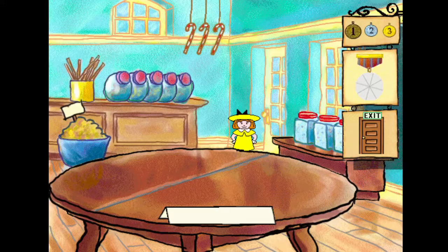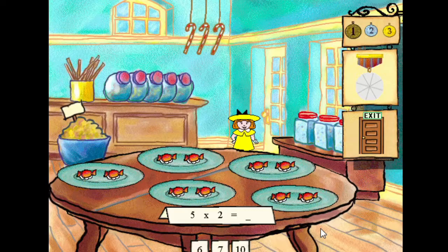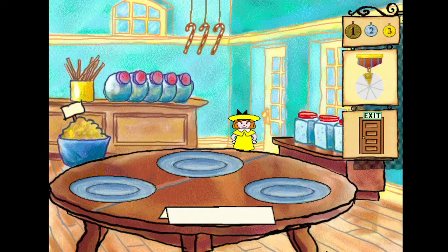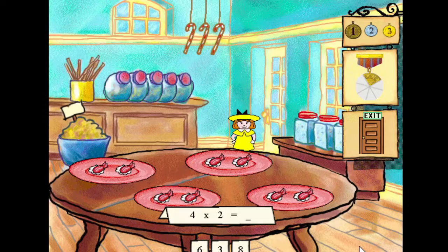Me too! Regardez les chocolats! Let's count them for Monsieur le... There are 5 plates with 2 candies on each... That's right! 5 times 2 equals 10. I have 3 plates with 2 candies on each! That's the answer! I've got 4 plates with 2 candies on each. That's right! 4 times 2 equals 8.